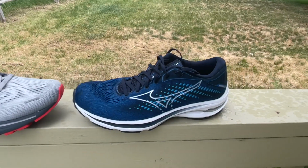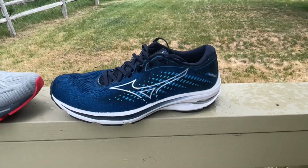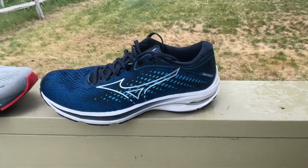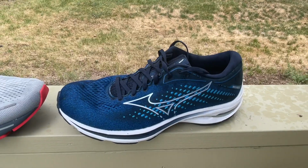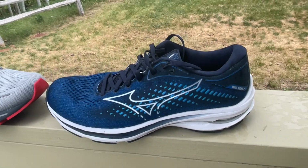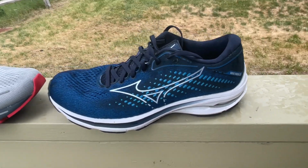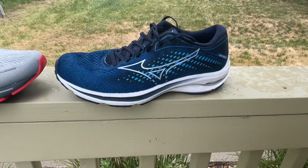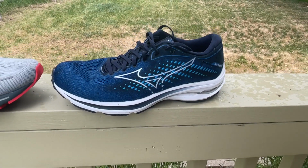Now if you want really a similar ride but a bit more snap, a little more aggressive, maybe a touch faster, a more secure upper, but again, very comfortable, more secure heel hold from the heel counter, you go with the Mizuno Wave Rider 25, which for all of us was a huge surprise.